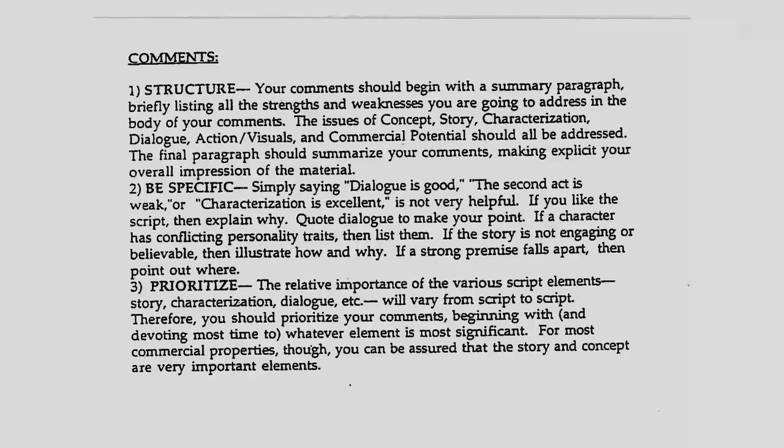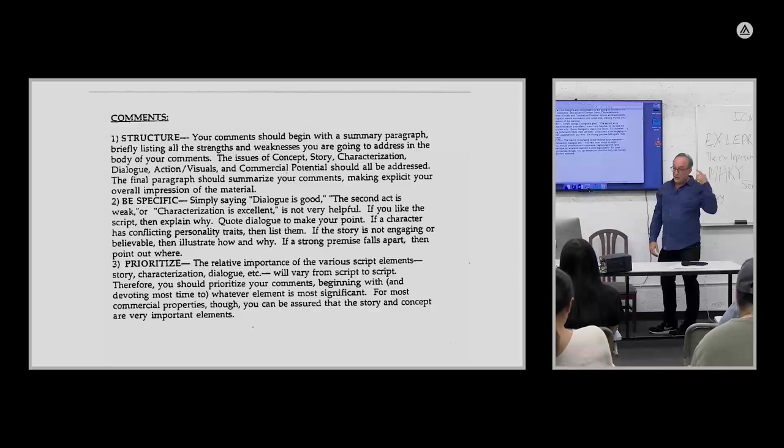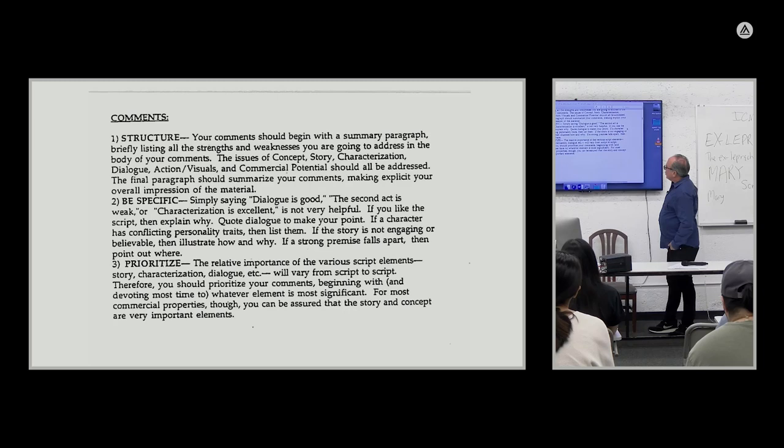Prioritize. So let's go here. Simply saying dialogue is good, the second act is weak, characterization is excellent, is not very helpful. Why is that? Because when you say dialogue is good, I have no idea what you mean. You do, but I don't, just like you don't have any idea when I say dialogue is good. You have to get more specific. If you like the script, then explain why. You can quote dialogue to make your point.